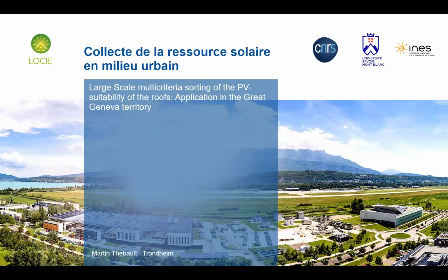Okay, next session is about methods for solar potential in built environments. The next speaker is Martin Thibault. Martin is a senior researcher since 2021 at the CNRS. He works in the laboratory focusing on physical modeling and the harvesting of urban solar resources from component scale to the territory scale.